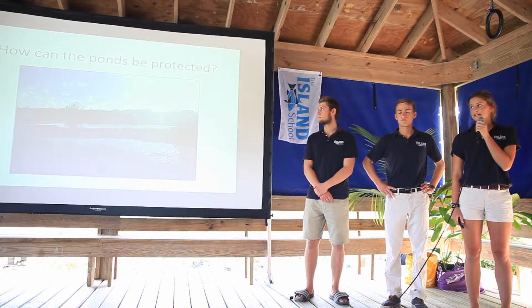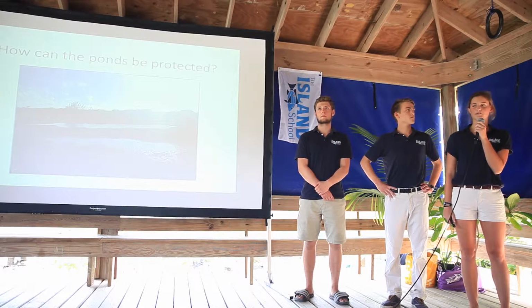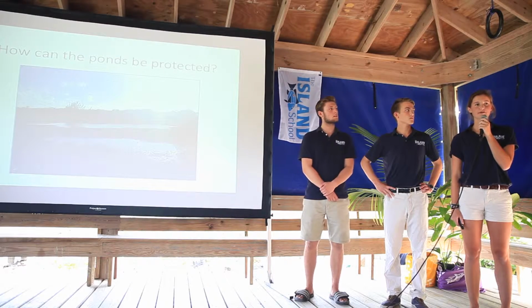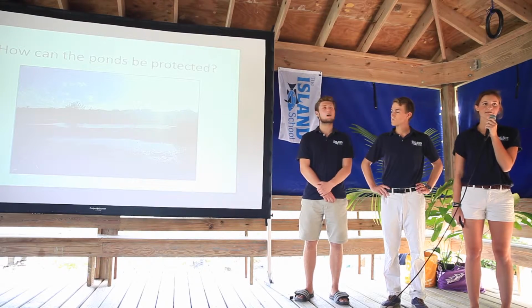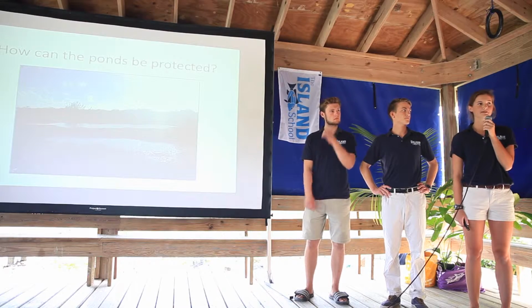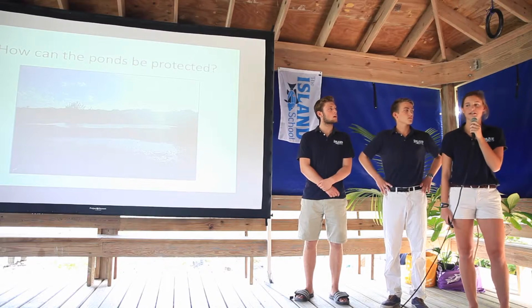It's difficult to protect these ponds because anything that affects the quality of the water table can affect the quality of the water in the ponds. So, for example, if there's a resort or hotel 4 or 5 miles away from one of the ponds that has a sewage system that isn't properly maintained, that can affect the water quality in the pond. So one way the ponds could be conserved is by limiting chemical use within a large radius of the ponds.